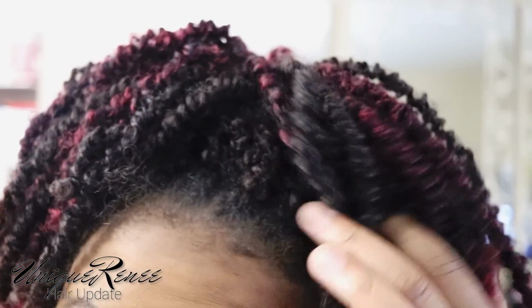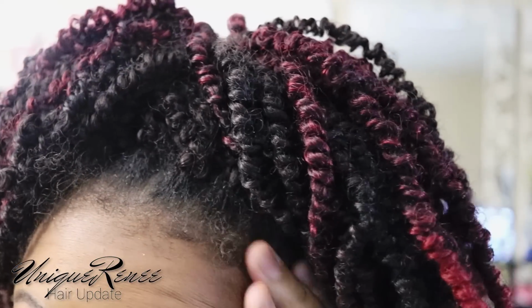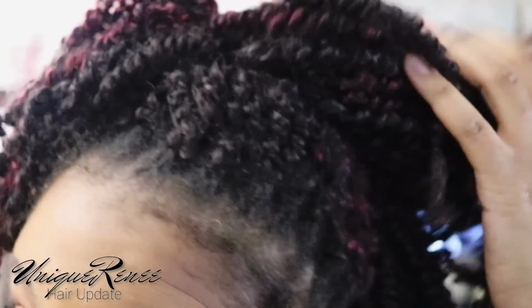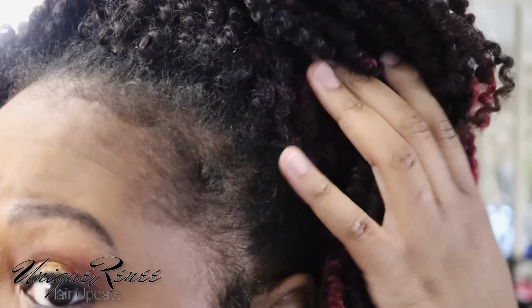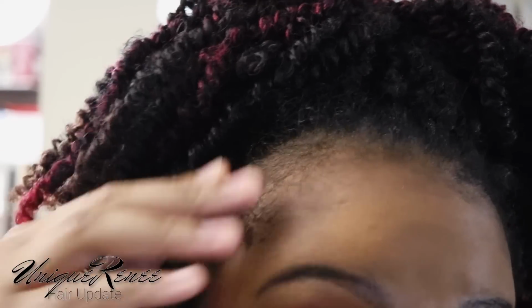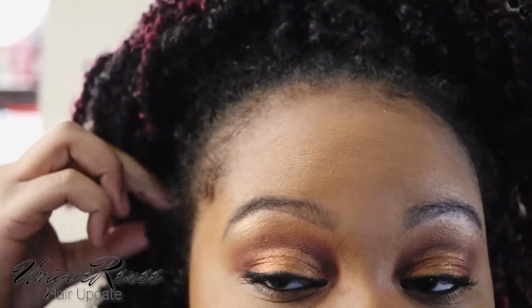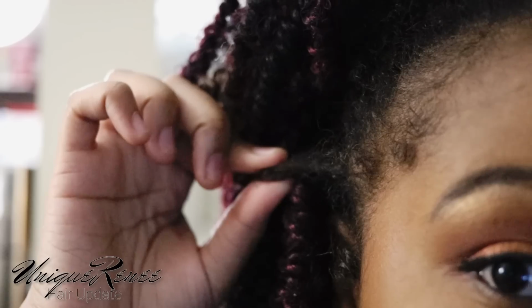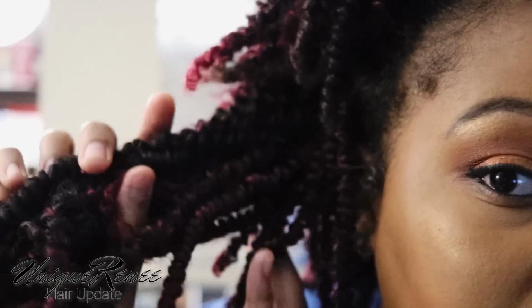Okay, y'all, this is my hair. This is just worn down. It's a little dusty. It needs to be washed. It definitely needs to be washed. My scalp is a little dry. It's really time to go ahead and take these down. Look how much new growth. That's what we looking at, a lot of new growth. But other than that, look at the twist.